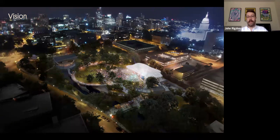Also, you can see the size of the park, as well as the intent on this being a heavily programmed space with lots of activities during day and night year-round. So this shows a nighttime event, in this case a concert happening in the Moody Amphitheater within Waterloo Park. So we'll see a lot more progress photos, but just to give you an idea of the vision.